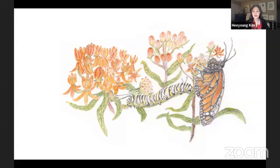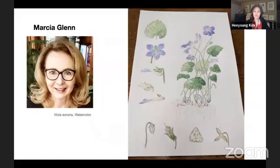And look at the whimsical caterpillars crossing over. So it connected the butterfly and the big bunch of dark color flowers there. So it shows from the beginning stage to the later stage of the flowers.